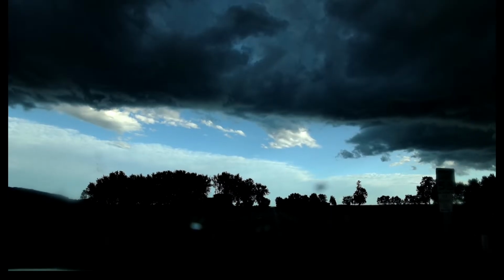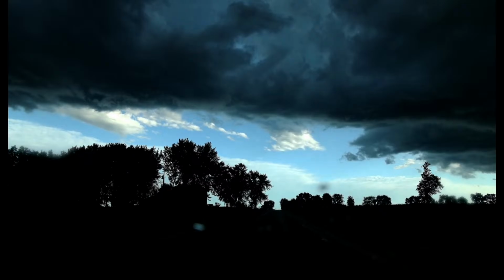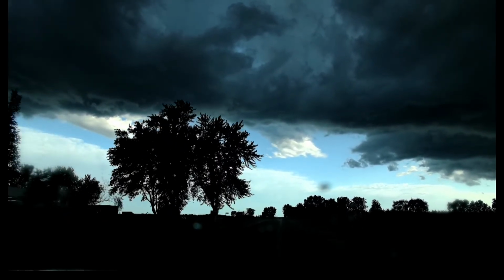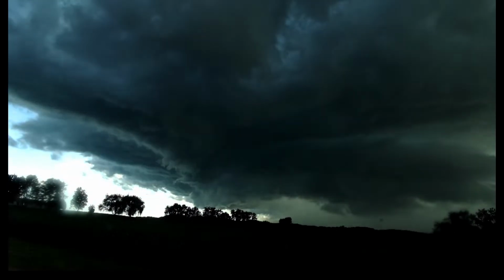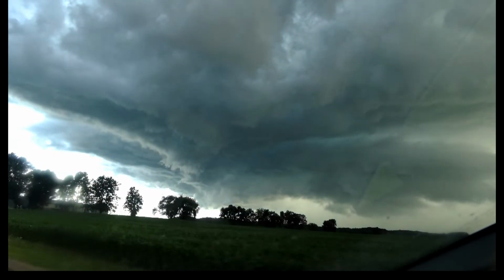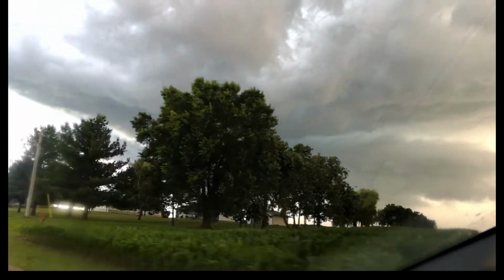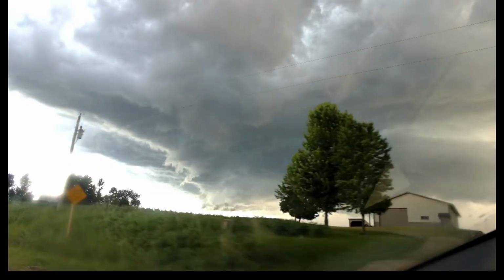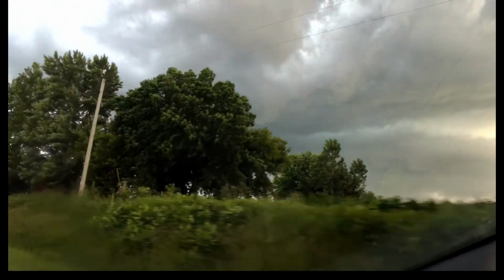Storm is riding the boundary still. That shocks me. That's interesting, actually, yeah. It's kind of going through Elroy right now. So I can go to position 3. I should be able to see the storm a little bit from there. We are just to the southwest of Mauston. Car's yelling at me for getting an inch too close to the center line. Ignore that.